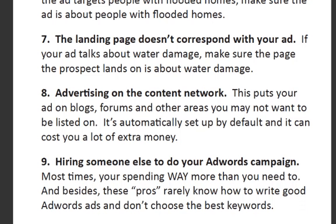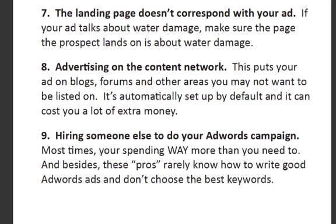Mistake number 9, hiring somebody else to do your AdWords campaign. Most of the time you're spending way more than you need to be spending if you hire somebody else to do your AdWords campaign. I've looked into AdWords campaigns set up by all types of big name AdWords people, and I won't mention any particular names here, but I've seen things that were poorly set up, and even some accounts set up by people at Google, and I've seen really sloppy Google AdWords accounts.